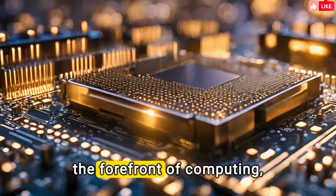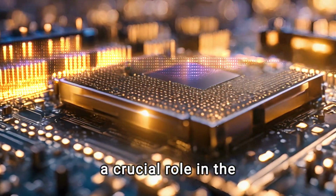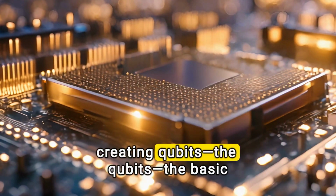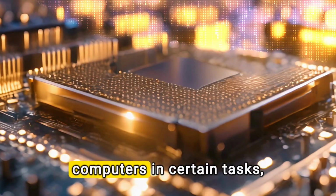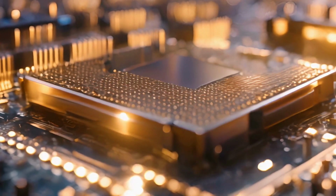Quantum computing. At the forefront of computing, nanotechnology plays a crucial role in the development of quantum computers. Quantum dots and other nanoscale materials are essential in creating qubits, the basic units of quantum information, which promise to surpass the capabilities of classical computers in certain tasks, including cryptography and complex simulations.